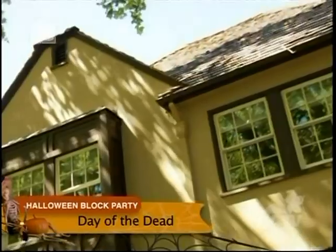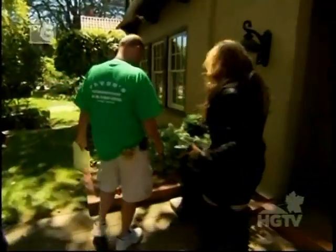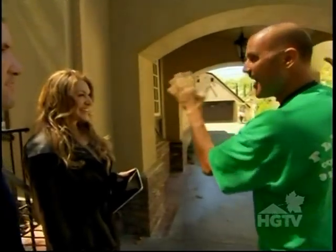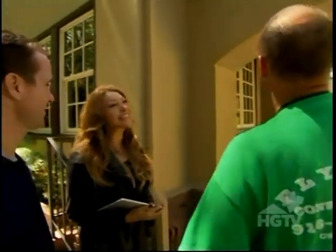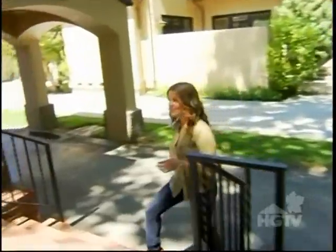This is a big deal. This is a huge deal. Sandra wants to cover the front of the Day of the Dead house with three massive fabric panels. Contractor Owen isn't sure it can be done. Do you know what we're creating? A big giant sail. It'll be big fun. So what's going on? We're going to build giant flats right here.